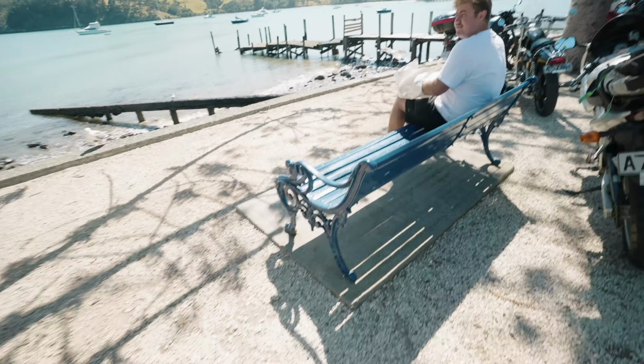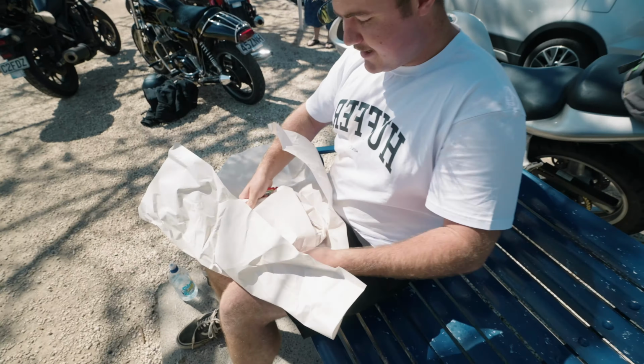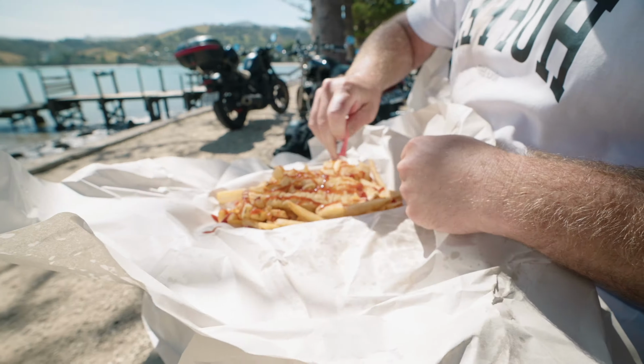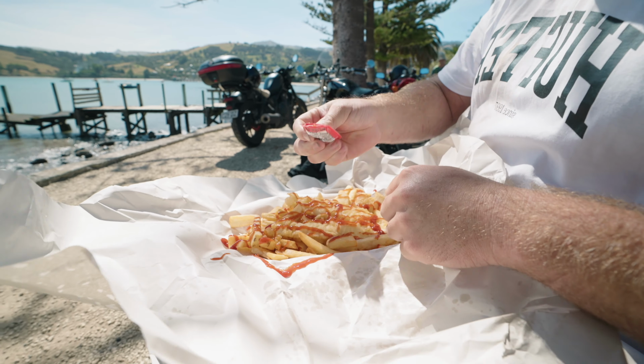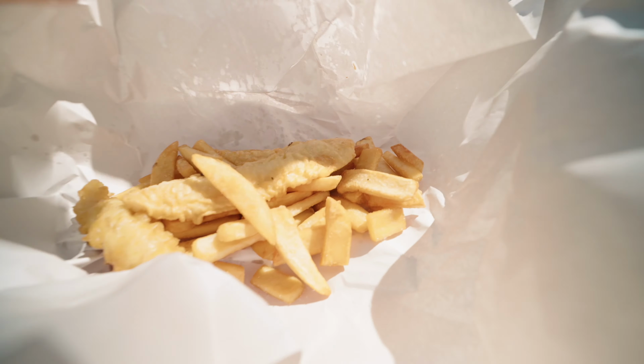We're gonna go and get fish and chips. We thought, you know, we're in Akaroa, you can't not get fish and chips in Akaroa, so we'll go and do that. Chucking in, Jeff. Yeah, bro. Well deserved, eh? Fish and chips. Can't beat it when you come to Akaroa. Oh, Jack's tucking in. Hey, Jack. Yeah, bro. Oh, yeah.